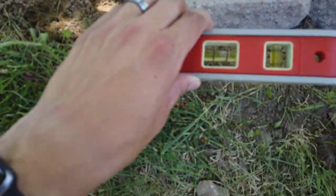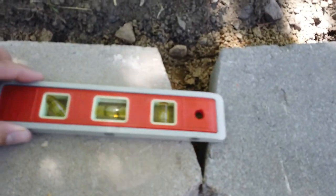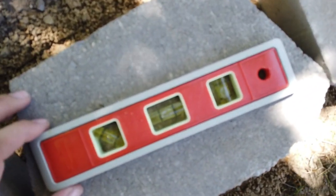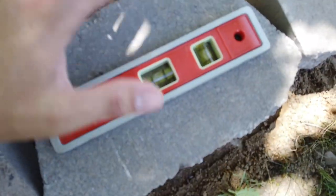And then I use this level here and I put it on every single paver. You can see with every paver, like this one isn't level yet. I don't know if you guys can see that, but there's glare. Every paver has to be level. So you have to have it level running horizontally and level vertically. Doing that with every single paver ends up being a crap ton of work, which I didn't take into account. So I'm gonna go grab some lunch and then we'll just get back to it.